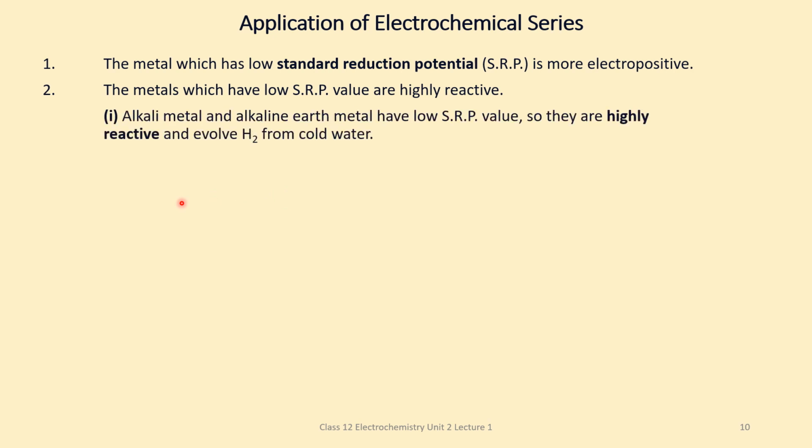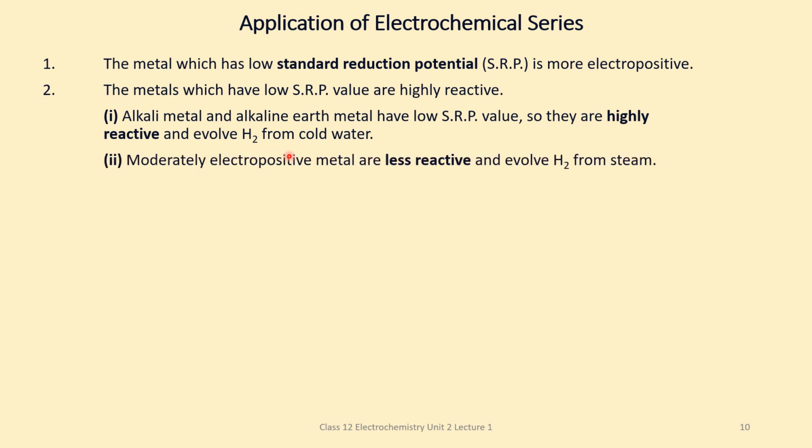Alkali metals and alkaline earth metals have low SRP value, so they are highly reactive and evolve hydrogen from cold water. Moderately electropositive metals are less reactive and evolve hydrogen from steam. Weak electropositive metals are not able to evolve hydrogen from water. I will read this once again. Weak electropositive metals are not able to evolve hydrogen from water.